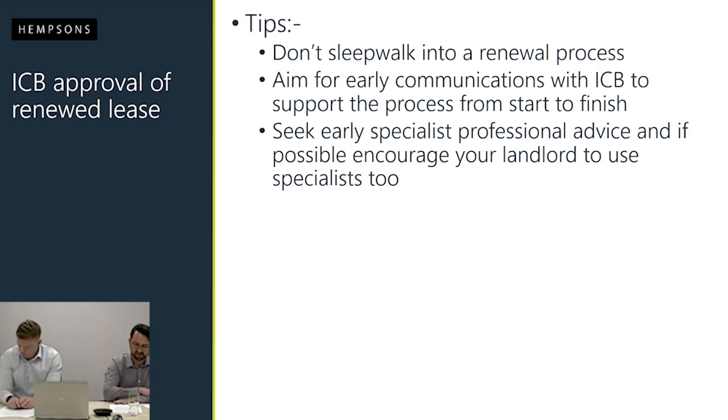Anyway, the clock ticked down towards the deadline for the court application under the 1954 Act. The DV did finally issue its report, but unfortunately, it recommended a rent that was far below the level that would make the scheme, i.e. the refurbishment works, viable.